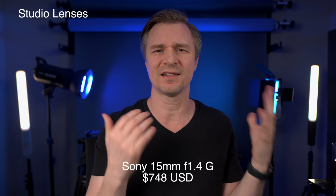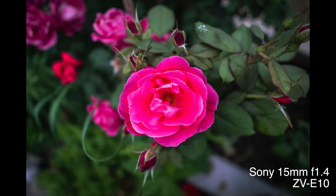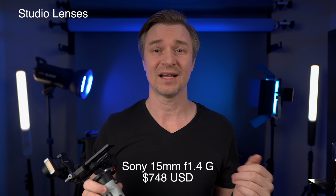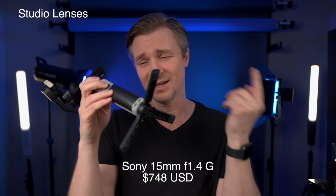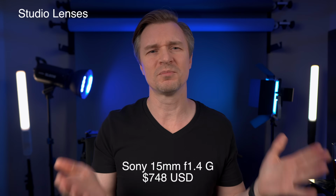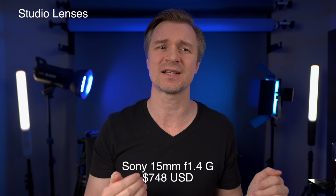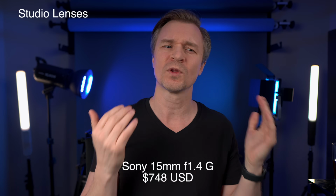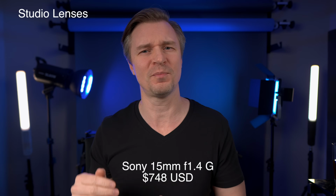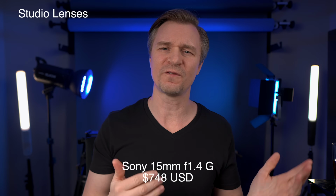Optically, it is magnificent. There's no focus breathing, no chromatic aberration, and ghosting and flare are well controlled. It is just such an excellent performer. And it's also so small and light that you can run it on the smallest gimbals that you have. But with that perfection comes a price, and right now I think it is $746, which is pretty pricey for an APS-C prime lens.